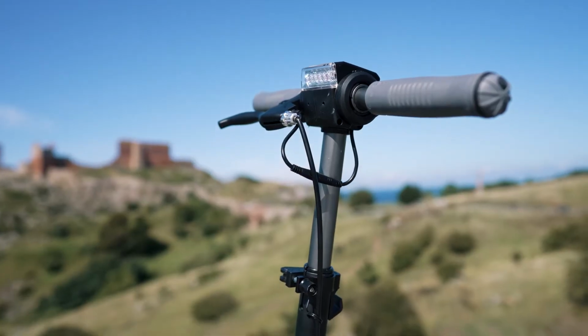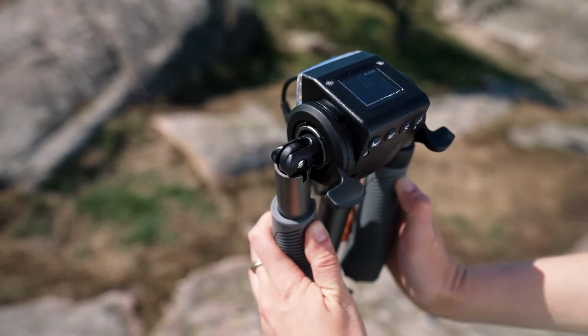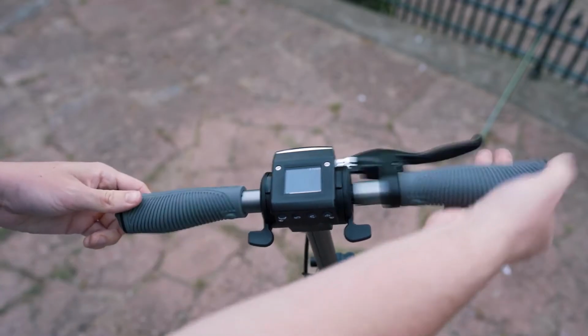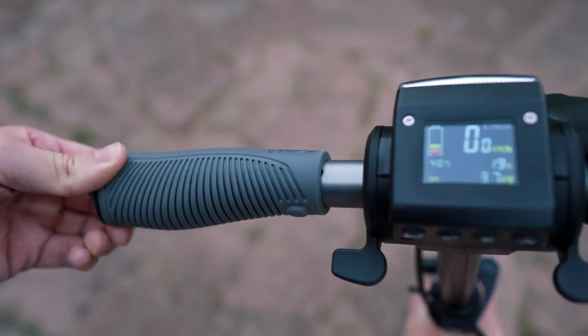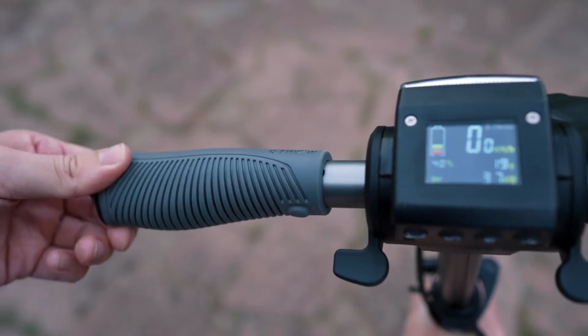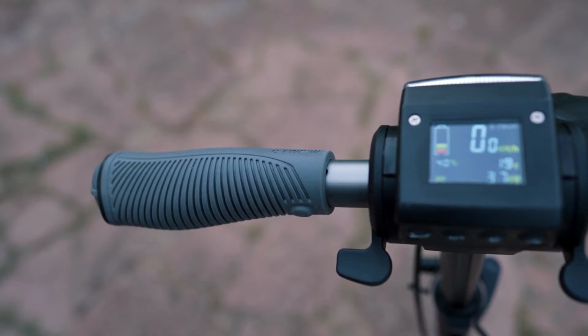Also, I felt no stem flex whatsoever. Many portable scooters with foldable handlebars have an issue where the handlebars can wiggle a bit, but the handlebars on the GT SE feel firmly locked into place. However, I did notice that the rubber handles can move a little. It's not a big issue and it's not something I noticed myself when I was riding, but the fewer moving pieces you have, the better.